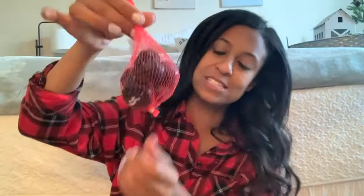This one I picked up at the Target dollar spot. It was only a dollar. So I'm hopeful that this one will taste a little bit better. So some little lumps of coal. I get them every year for their stockings, but I've never tried the Target dollar spot one.